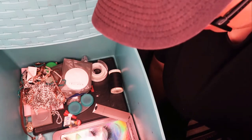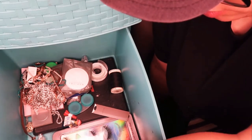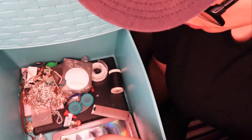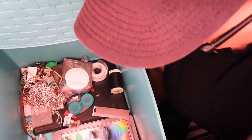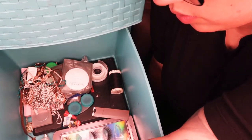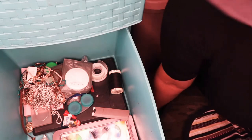Out of the way. I don't even have a nail box. I got everything else situated. I cannot believe I don't have a box for my nails. I gotta get this stuff out of here. It's driving me nuts. Okay.